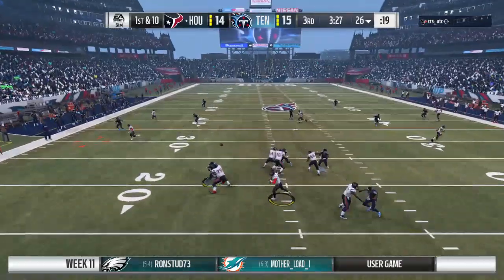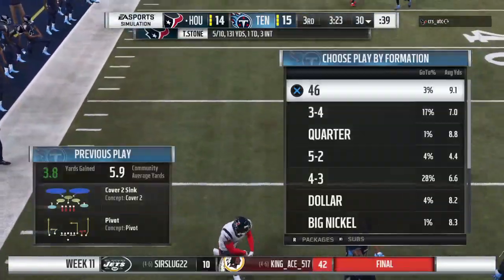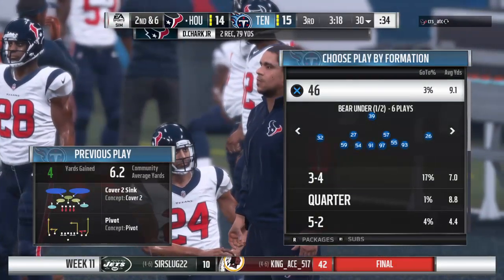Throwing on first down. Stone. Sharks got it left side. And he'll be brought down right at the 30 here. That throw good for 4. It's second down.